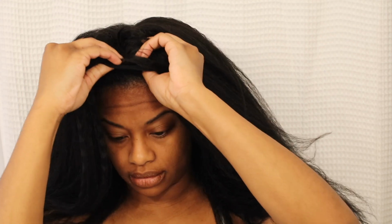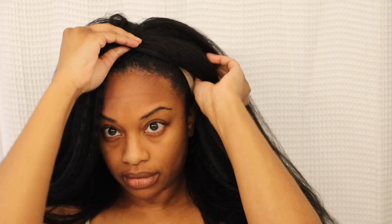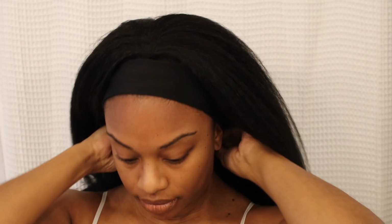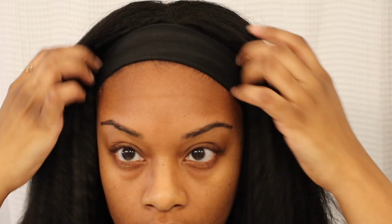So putting on the wig is really simple. I just put it on from the back, and then I pull it to the front, and I just clip it in. Then I take the headband and I Velcro it to the back of my head. And that's it. So you can definitely do your baby hairs, your edges, whatever you want. You can keep them covered or show them.